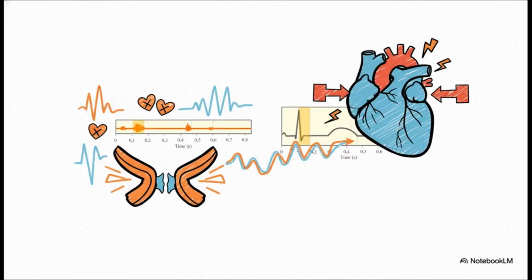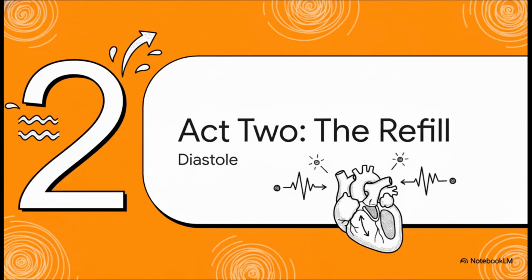What's so cool is that we can actually hear and see this happening. You know that first heart sound, the lub? That is literally the sound of the valves between the upper and lower chambers slamming shut to prevent any backflow. And if you were hooked up to an ECG, you'd see this exact moment as that big, sharp electrical spike called the QRS complex. Okay, but a pump is totally useless if it can't reload, right?